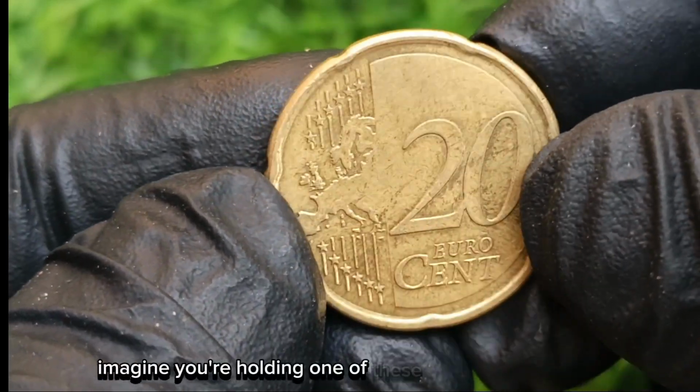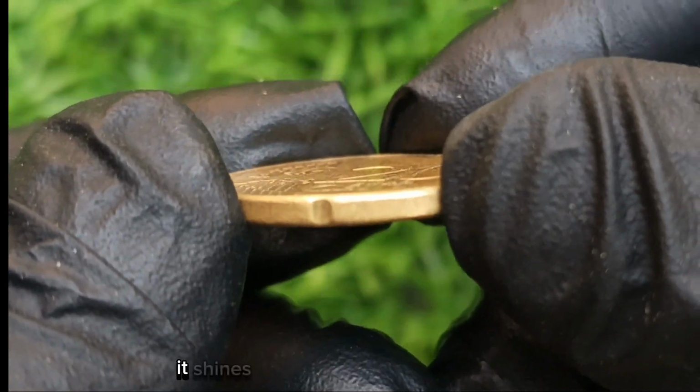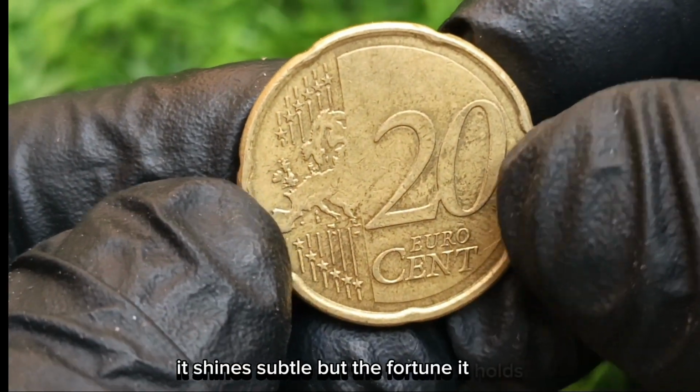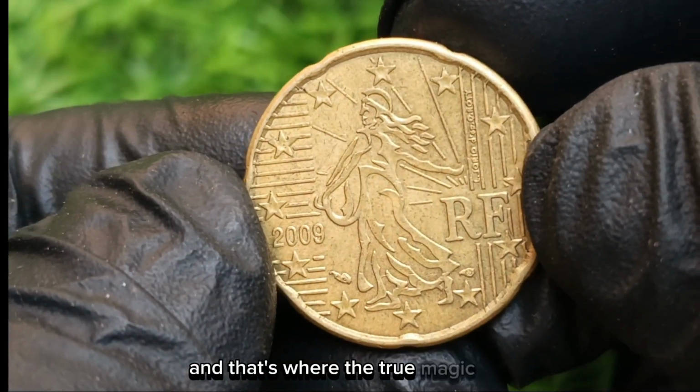Imagine you're holding one of these treasures right now. The weight of it in your palm is deceiving. It shines subtle. But the fortune it holds? Absolutely unimaginable. And that's where the true magic lies.